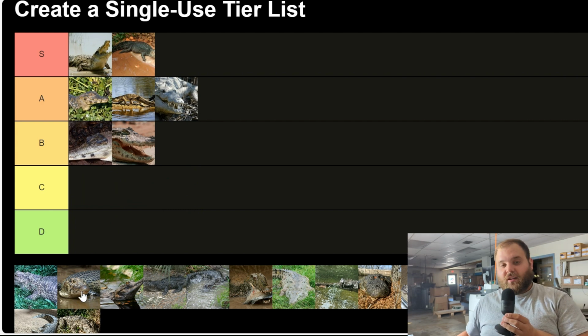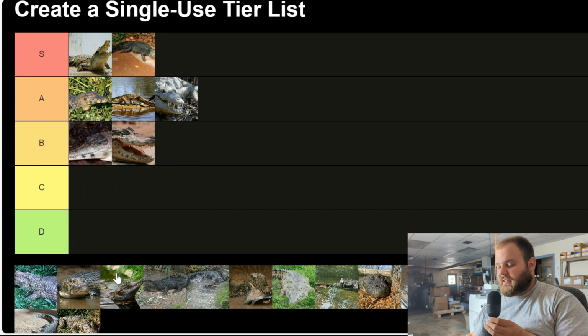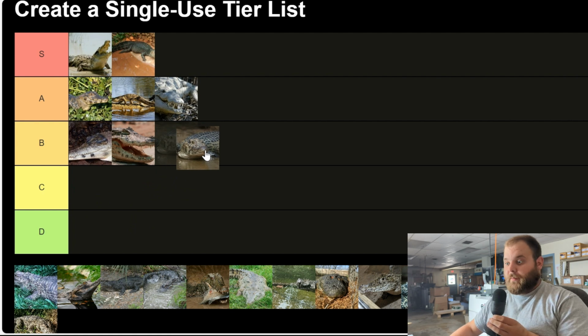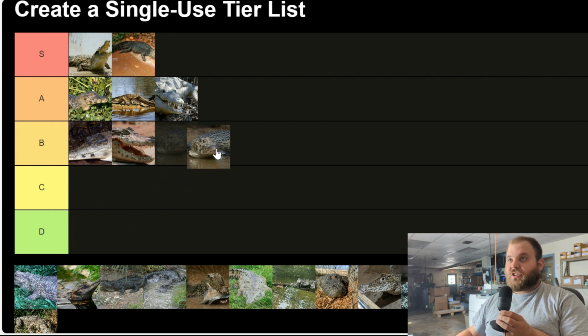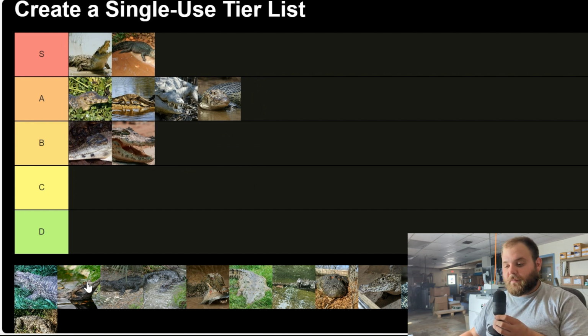Black caiman, Melanosuchus niger. Basically, melanin crocodile that's black. That's what the scientific name means, if we break it down. Really big, probably the biggest alligatorid, so even bigger than the American alligator. The apex predator of the Amazon. Everyone likes to talk about jaguars killing caimans. This caiman can kill jaguars, so just because of that, I'm going to have to put it in A tier.